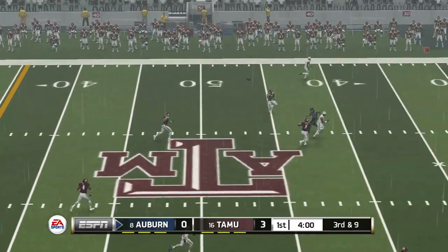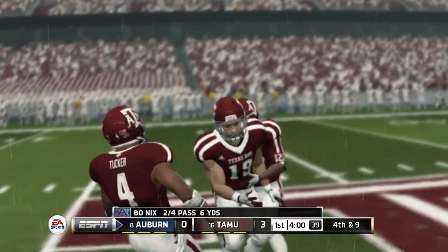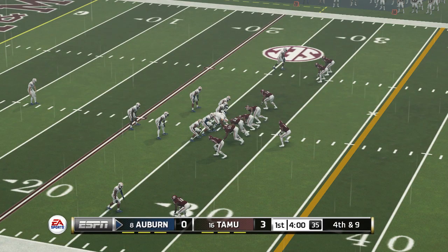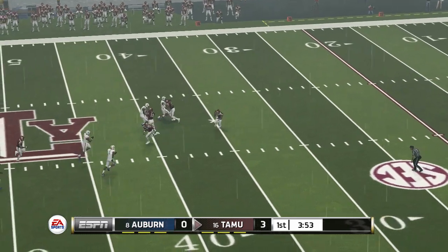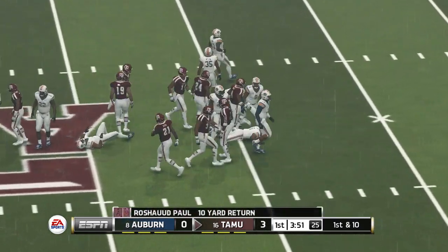He goes downtown. Oh, he had a shot at the pick. Number 12 was the intended receiver on the play. That'll bring up 4th and 9. Back deep to return. Gets to about the 41-yard line.